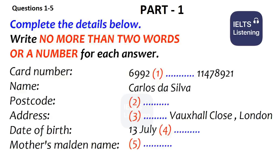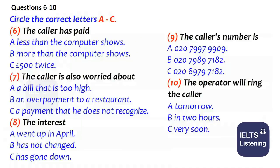Before the caller and operator continue their telephone conversation, look at questions 6 to 10. Now listen to the next part of the conversation and answer questions 6 to 10. For these questions, there are three alternatives, A, B and C. Decide which alternative is the most suitable answer and circle the correct letter.